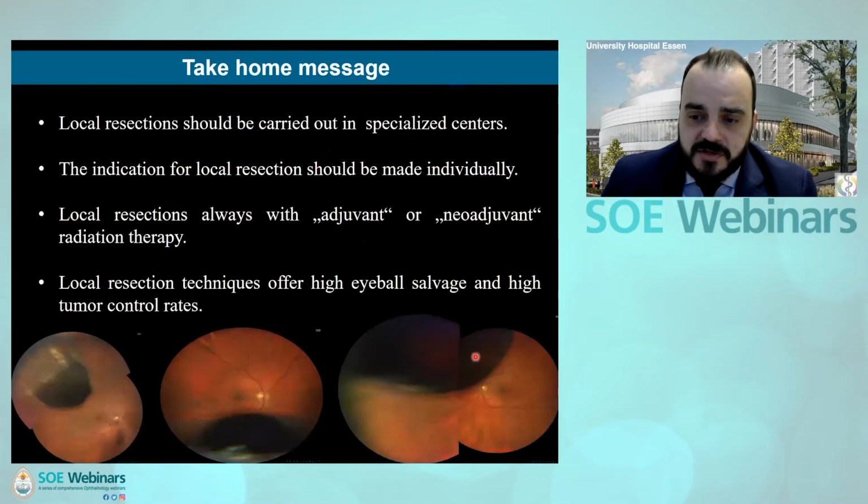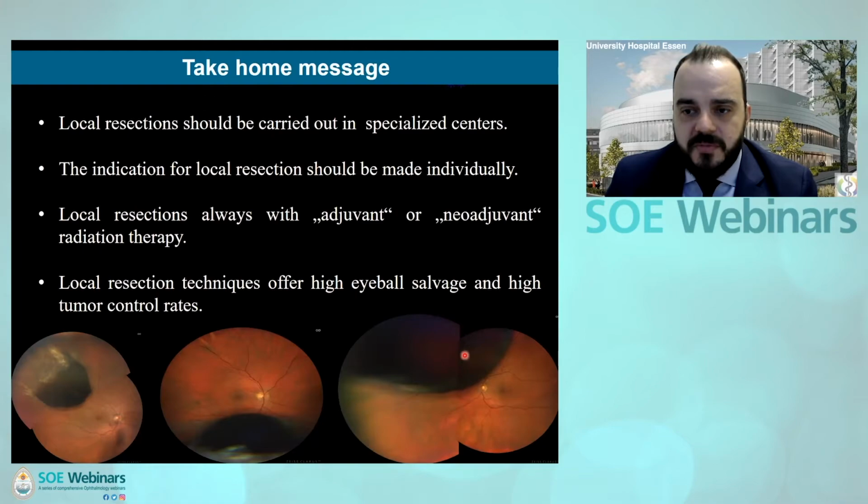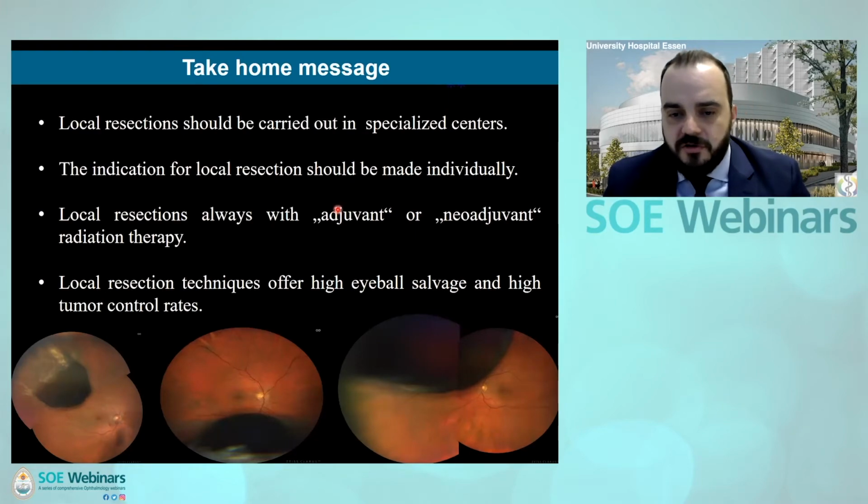These resections should be done in specialized centers. The indication for a local resection should be made individually. We always combine these surgeries, either adjuvant or neoadjuvant, with radiation therapy. And as I mentioned before, local resections offer high eyeball salvage and high tumor control rates.